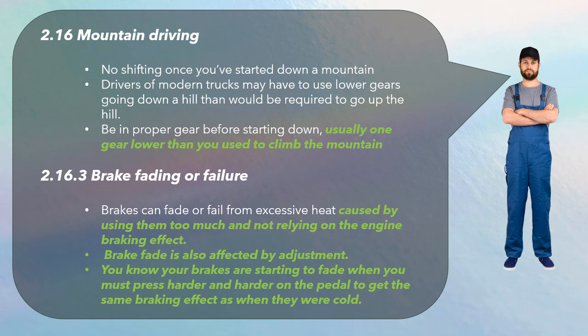Brake fading or failure. Brakes can fade or fail from excessive heat caused by using them too much and not relying on the engine braking effect. Brake fade is also affected by adjustment. And you know your brakes are starting to fade when you must press harder and harder on the pedal to get the same braking effect as when they were cold.